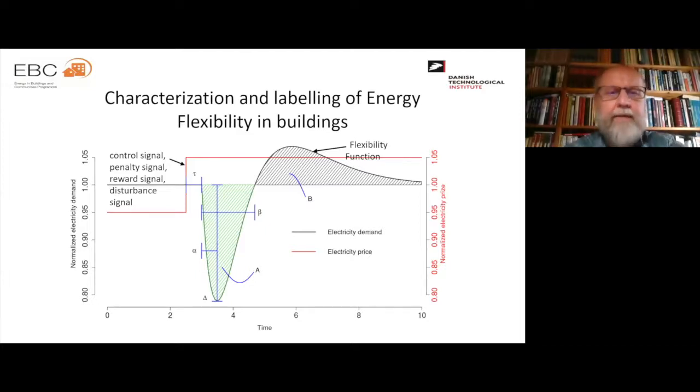So we have come up with a way of characterizing energy flexibility. And here we are using a flexibility function. That's the black curve. And this is a very simple way of showing what a flexibility function is. You have a control signal that can be a penalty signal, reward signal, or disturbance signal. Here it is the energy price. So we have a step, that's the red curve, where suddenly the energy price is increased.